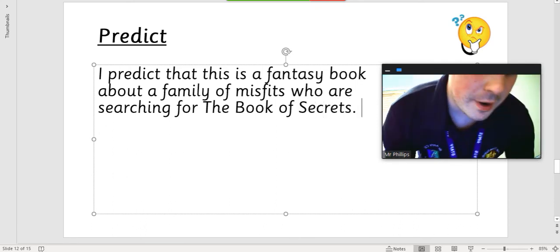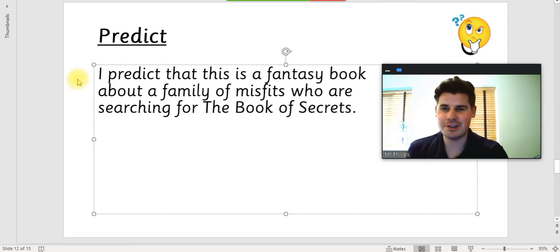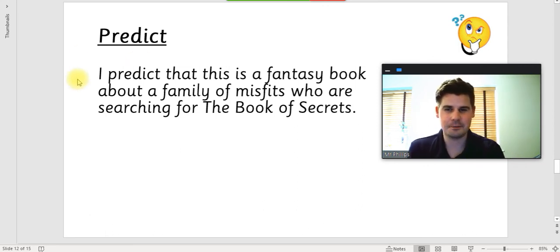I have been correct once today in the Year 3 and 4, but I was wrong about the Year 1 and Year 2 one. Doesn't matter. Okay? Make sure you've written your prediction down for today's text.